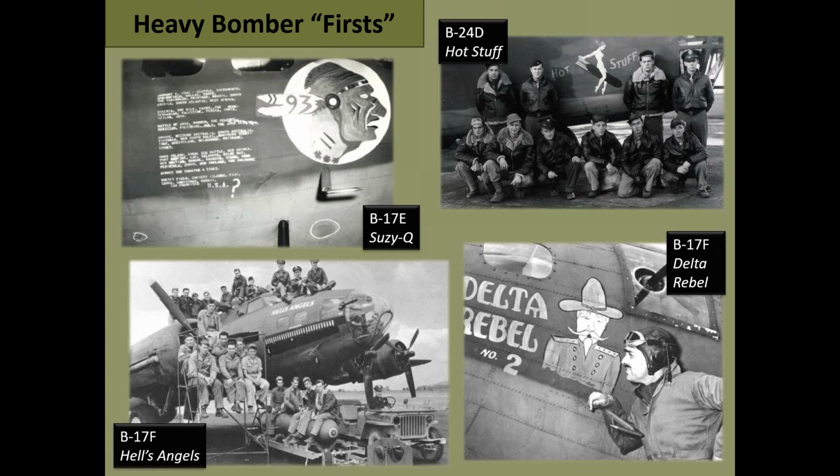On the bottom left, Hell's Angels was known for the longest time as the first heavy bomber to finish 25 missions over Europe in the 303rd Bomb Group. But I went through and tracked all the bombers in the 8th Air Force in the first year or so of the bombing campaign using records at the National Archives, and discovered, along with the president of the 91st Bomb Group, Mick Hanu, that Delta Rebel was indeed the first Army Air Force's heavy bomber to fly 25 missions over Europe. Delta Rebel finished its 25th combat mission on the 1st of May.